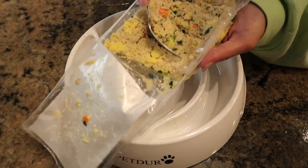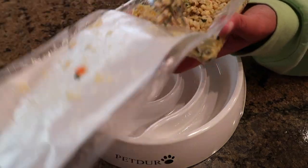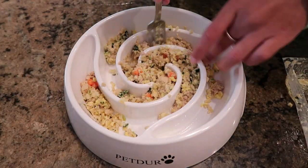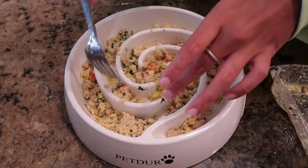So I'm gonna give Maui her food in her bowl. So first I start out by breaking up Maui's food super well. That way she doesn't have any big chunks that she can just eat really quickly. I've found that the more you break it up, the longer they're gonna take to eat. And then once it's all broken up, I go ahead and serve it in her bowl. And I make sure that it's all evenly spread out just because I don't want too much food in one area of the bowl because then it'll make it way easier for her to eat.